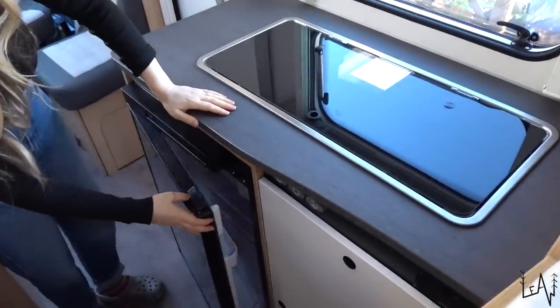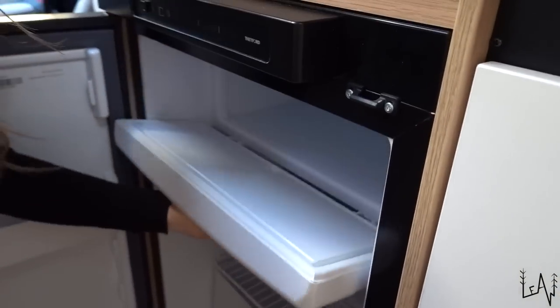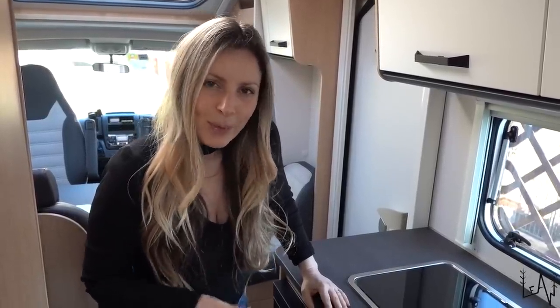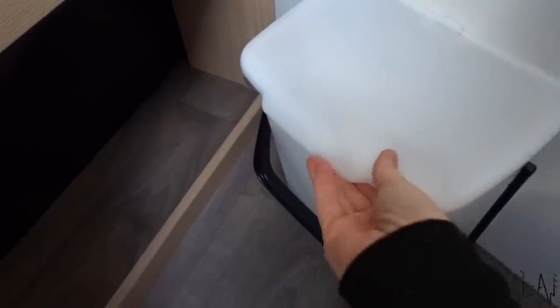We have a huge fridge. I mean, thinking about the size of the van, this fridge is huge. There is also a freezer in here. This is a 78 liters fridge and is a three-way fridge. That means that it runs on propane, 220 and 12 volt. Here we have a drawer for cutlery. And here, oh nice, there is a very small bin and room for the pans.